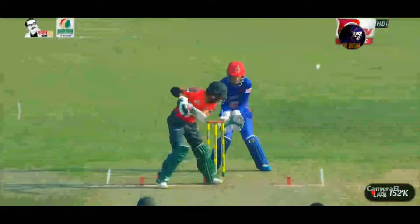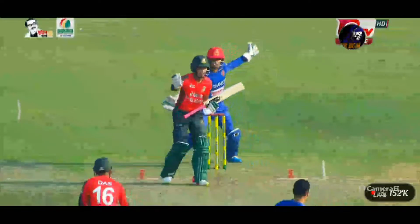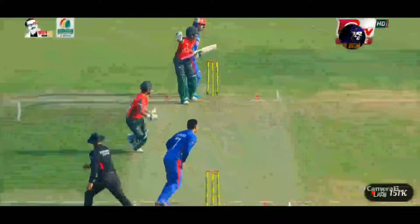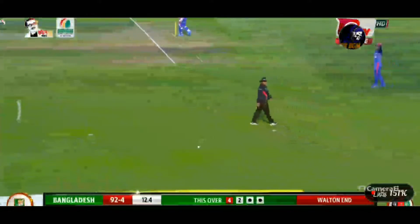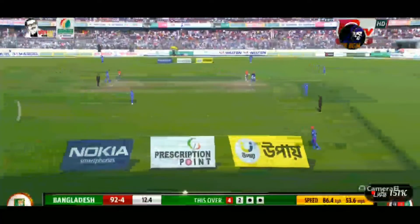Look at this. Nowhere to be cut. It's an arm delivery. That's what I'm talking about. Mohammad Nabi with his experience, knowing that shot again, but this time much slower. There's plenty of time for Afif Hussain to adjust to cut it away for a single.